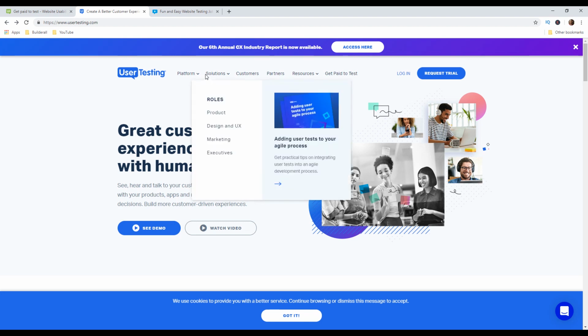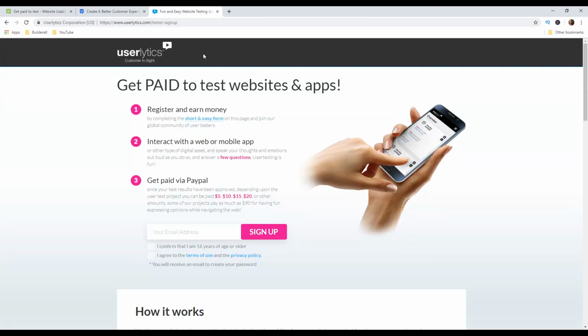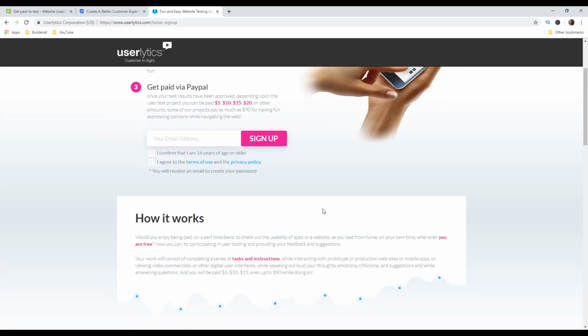And the third website I want to show you guys is called Userlytics. You can sign up for free and start getting paid by interacting with web or mobile apps or other types of digital assets and share your thoughts and answer a few questions. You can get paid $5, $10, $15 or $20 per one test, and in some cases you can get paid as much as $90 per one project. You test from your home whenever you are free and all you need to do is to complete a series of tasks and instructions. All these three websites have the most amount of reviews, the longest history, and they paid out the most amount of money.